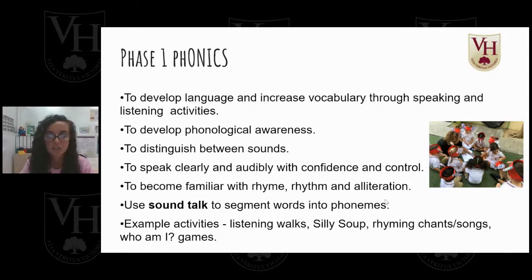...is coming from a car. And it's just bringing all that language and that communication and just having a chat with your child about what they can hear. This forms the base of phase 1 phonics. So it is really, really important to focus on this stage before you move on to introducing letter sounds or letter names to the children.